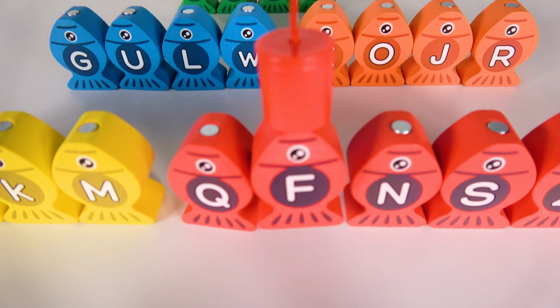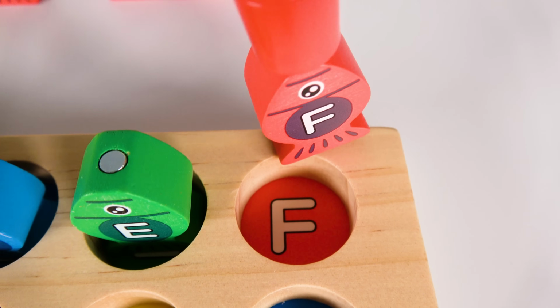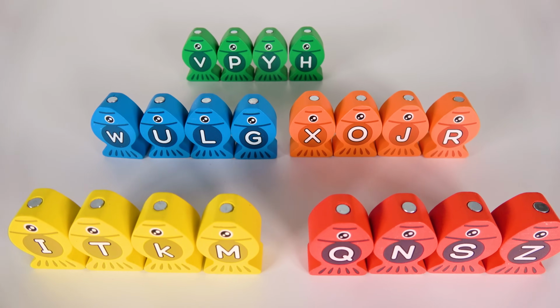Yes, this is the red fish with the letter F. This red fish with the letter F will go here. F. Can you help me find the blue fish with the letter G?